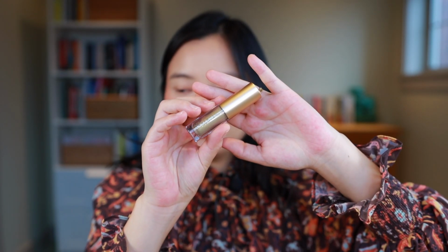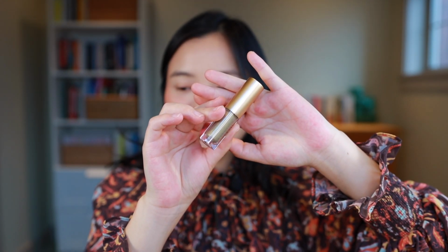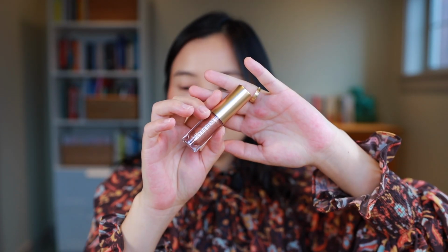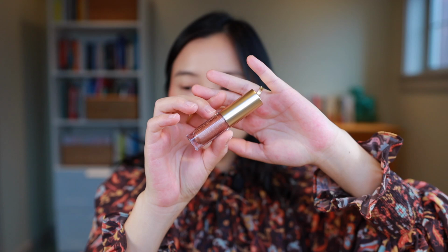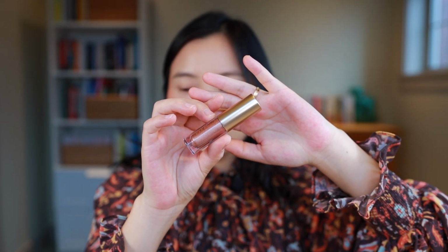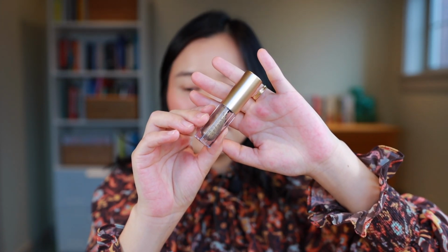We also have Daphne. This is a golden olive green shade. It has more of a satin shimmer finish compared to the rest. And then we have Anjelica, a neutral pink taupe. I really hope this will just be a really great everyday shade on me. And then here's Anais, which is pre-existing in my collection.